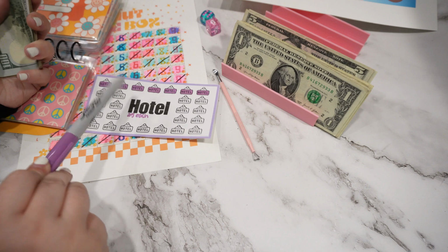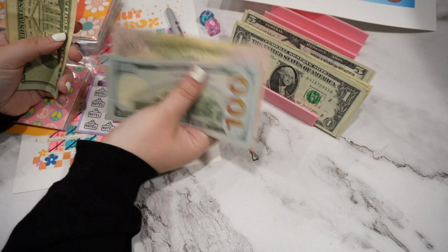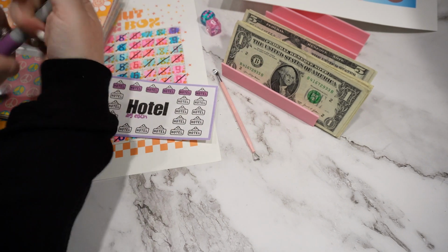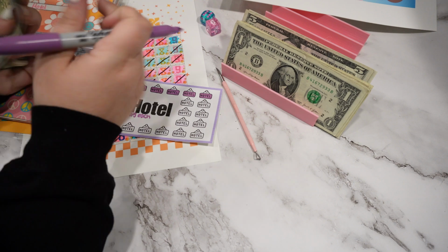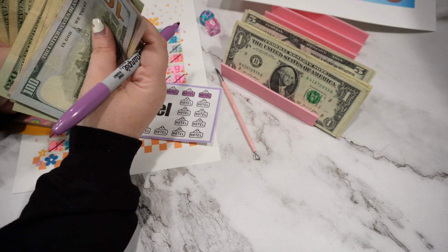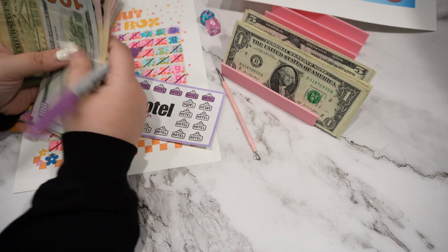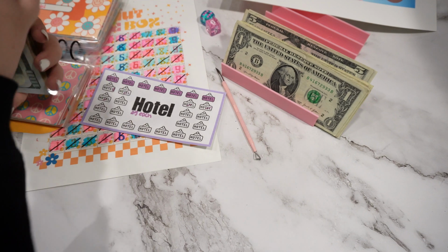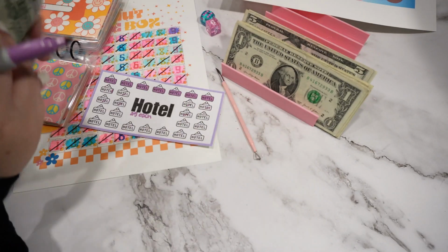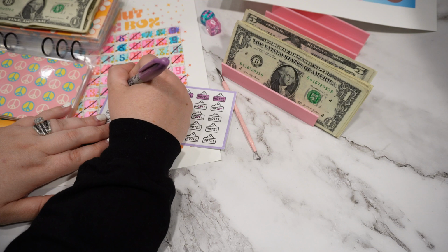So, let's see how much we can color in on here. So we have 100, 175 so far. So 150, 200. So we know we're coloring in 1 so far. 220, 40, 60, 80, 300. So it's 1, 2, 3, 4, 20, 30, 45, 46, 47, 48, 49, 50. 350, so we're coloring in another 2. That is amazing. Because each one of these little hotel symbols is $25.